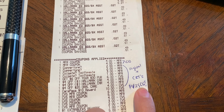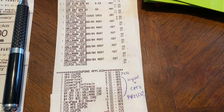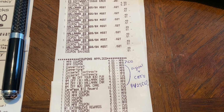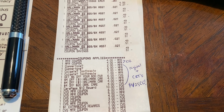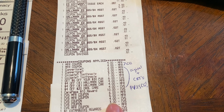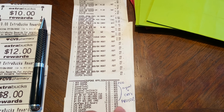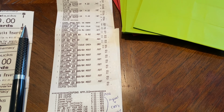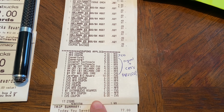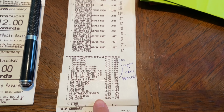But the only thing that doesn't make sense to me is that normally it will take off your other coupons, and then it'll just adjust down your Extra Bucks. For example, if I didn't need $10 worth, it would just adjust down to, say, $2 or whatever the case may be. So I'm not sure, maybe there was just some issue with that coupon itself not coming off, and I didn't even need to use that many Extra Care Bucks, because obviously you can see my subtotal was $1.93. So we had 98% savings there.